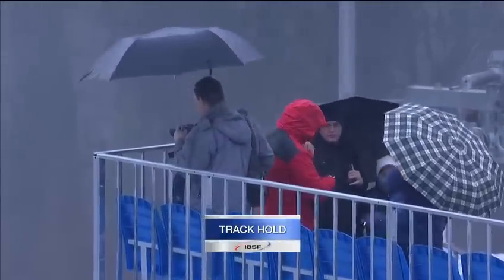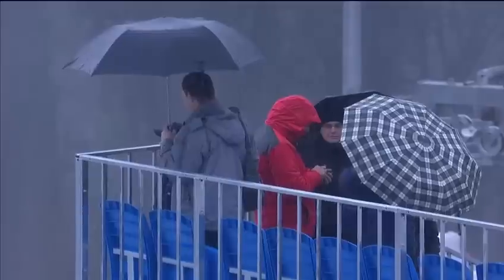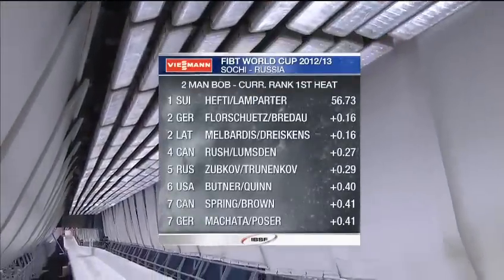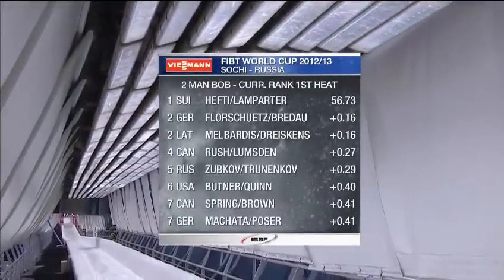Yeah, also with this track hold, that's going to be a disadvantage for Kibermanis of the Latvian team, who has to go next. You know, he's just waiting at the top of the track. He was all fired up, ready to go, and then now this five, maybe ten-minute track hold is really going to throw a wrench in the works.